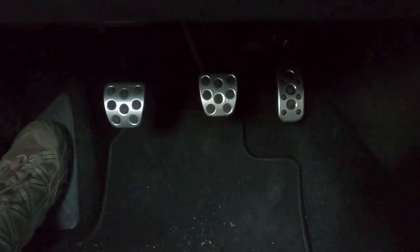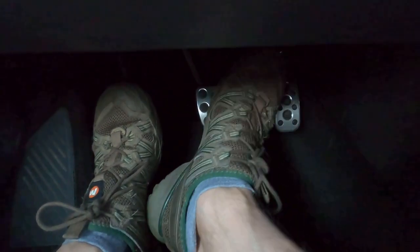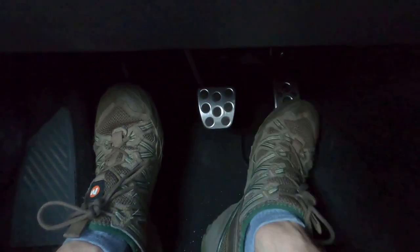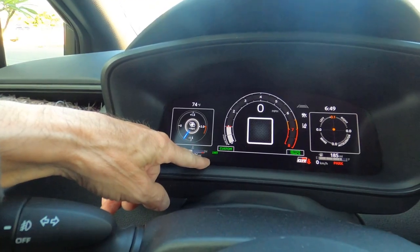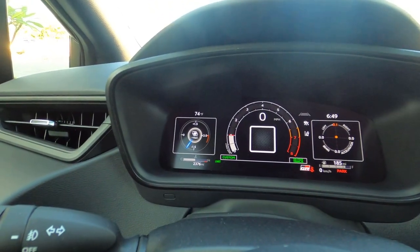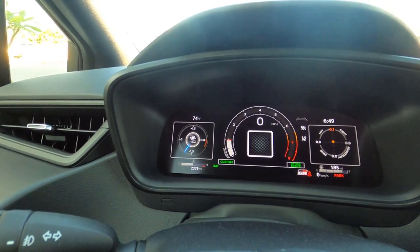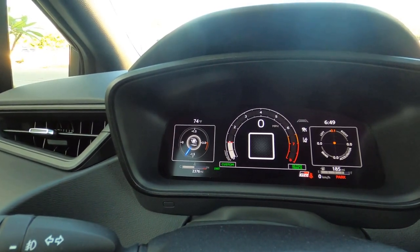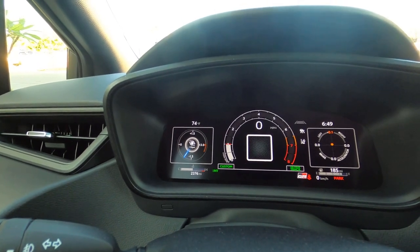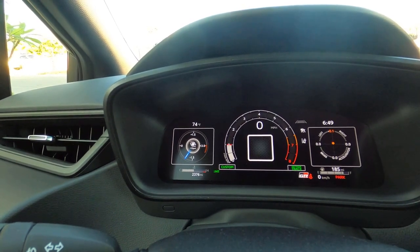One thing to note, the pedals are quite widely spaced. So I don't have a big foot, but to do heel and toe would be a little bit tricky with this car. This button right here, IMT, Intelligent Manual Transmission. It's a fancy way to say rev matching. I suggest if you get one of these cars, you just simply push that button. It does reset every time you stop the car, but a simple reset, push it every time you start the car, and you'll be extremely happy. And you won't need to do a difficult heel and toe, which is almost impossible on this car.